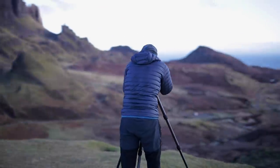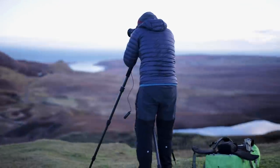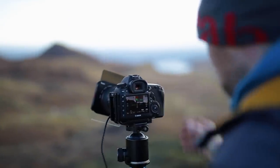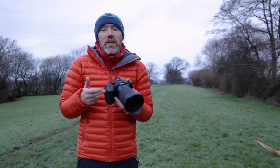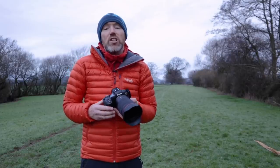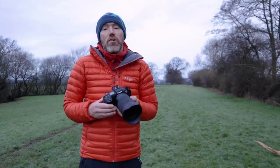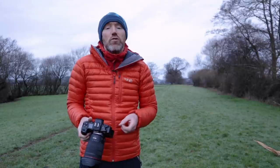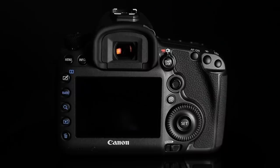Now that's all very impressive, but if you shoot only landscapes, then the only part of those specs which are going to be of use to you is the 45 megapixel resolution part. This camera will set you back 4,000 in whichever currency you're dealing with. But if you want a camera which can take amazing landscape images, you can get just as good results for a fraction of the price. Enter the Canon 5DSR.